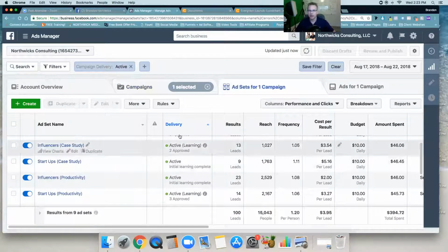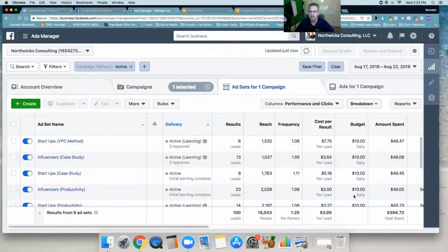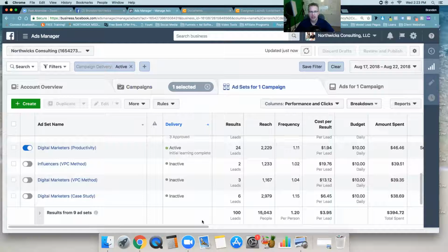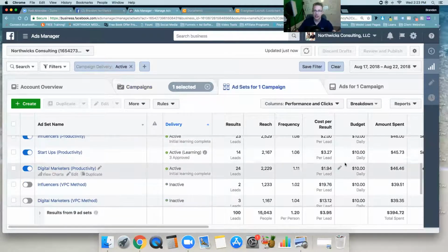So what we did is I've been running about $100 a day. I think it's like $90 a day between all these. You can see these are only $10 a day, 10, 10, 10, 10, 10, 10, 10, 10, 10, right? Now I have 9 ad sets. So you figure over 5 days, $400 being invested into just this specific campaign. Okay, now this is just for leads.